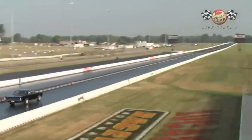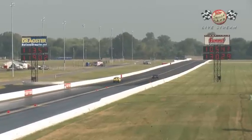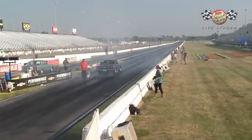Only off by a thousandth of a second. .085 to .086 as both guys head down to the top end of the racetrack. It is a 10.54 with a 2 at 130 miles an hour. 11.35 of the 7, 117 in the National Dragster lane. Talk about a sleepy little car.